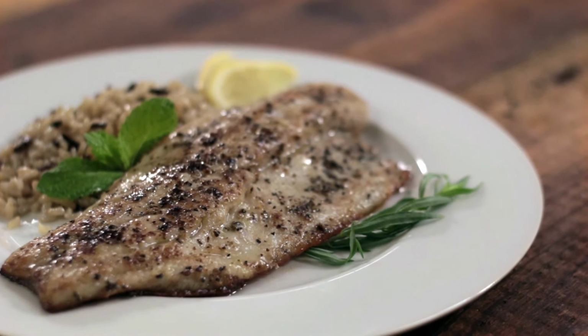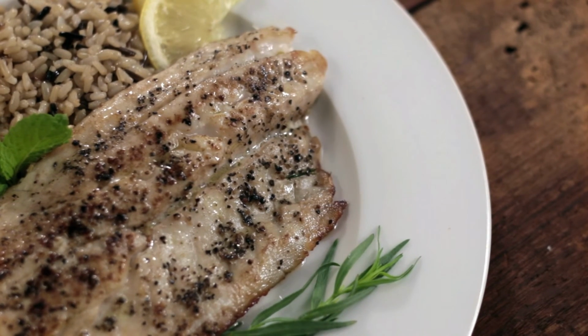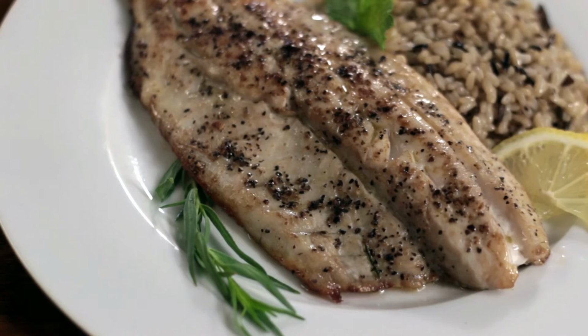An exclusively white tablecloth menu item, hybrid striped bass can fetch well over $20 per dish, usually found in the $20 to $30 range.